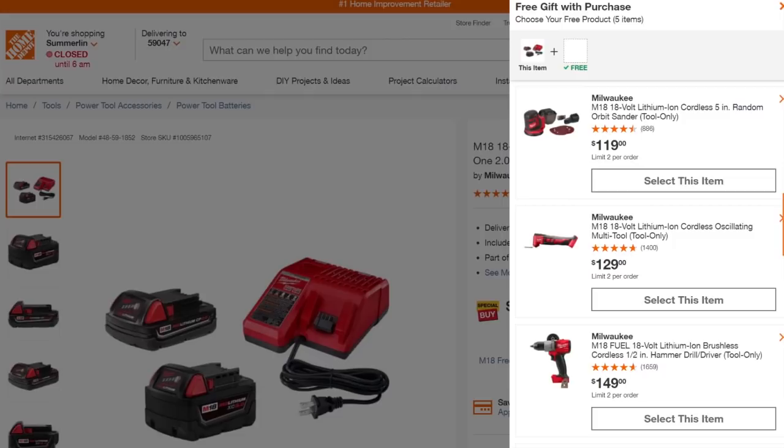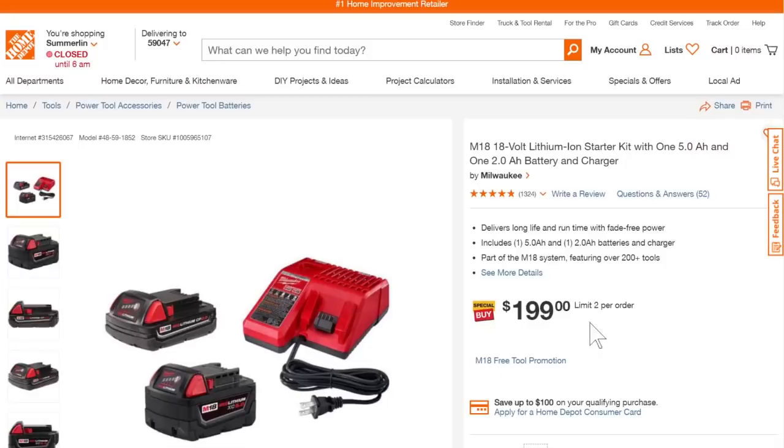You get the M18 fuel hammer drill, though. That's an option for $150. And you've got the M18 fuel surge option there. That's a $150 value right there. Some people are like, oh, I hope that thing goes on sale. Granted, paying $200 for it is not exactly on sale per se, but getting the two extra batteries and the charger, it's almost like being for free. Oh wait, it totally is.